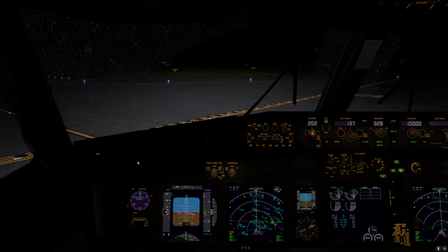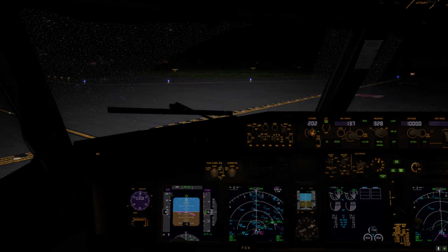Before takeoff procedure. Before takeoff procedure complete. Ready for before takeoff checklist. 354 Towers 135.3. Before takeoff checklist.